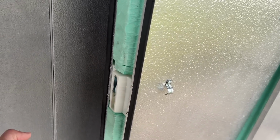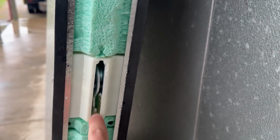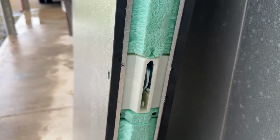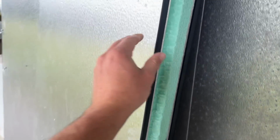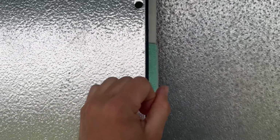That latch will come out, click in. So right here, that hole inside there's an Allen wrench key. And so you'll put that in there, turn it, this latch will come out and latch into the next one, pulling it together, making it nice and tight. You can see that nice little rubber gasket there.